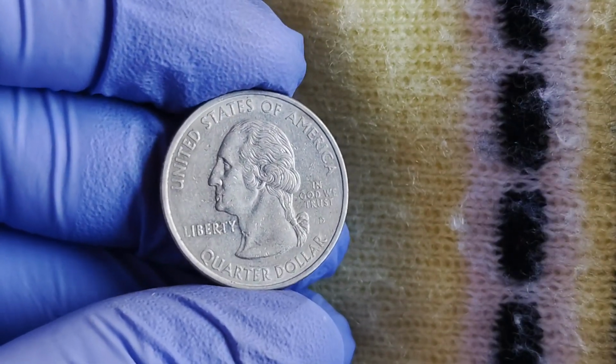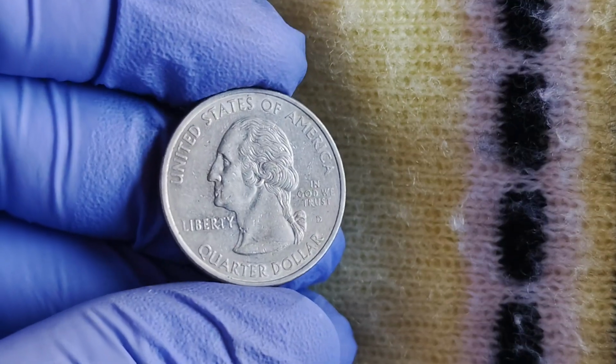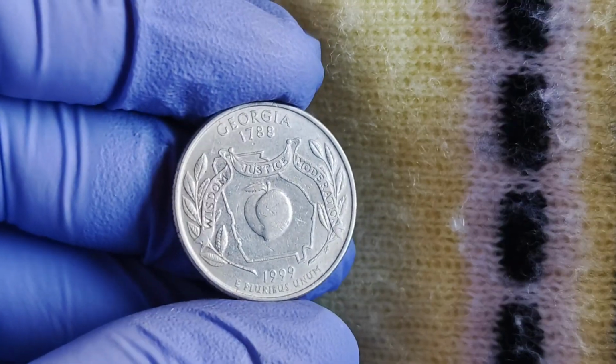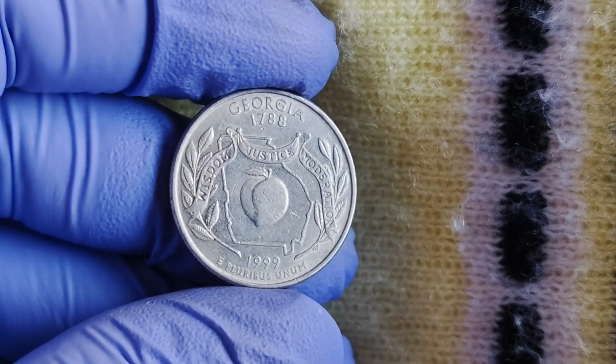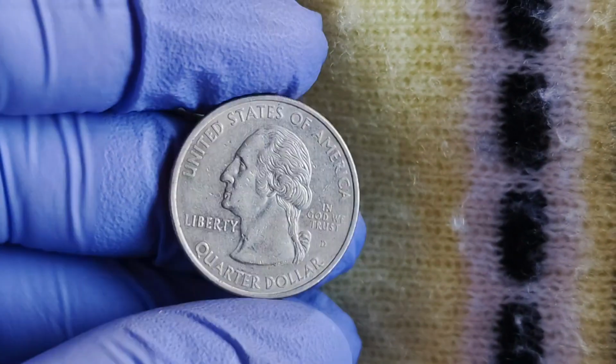And when the first example surfaced at an auction, collectors were shocked. Phones rang. Bidders leaned forward. The room shifted. It was the kind of moment where you feel the air change, like the room itself knows something extraordinary is about to happen. Then the hammer dropped: $1 million. Just like that, a simple Georgia quarter became a legend.